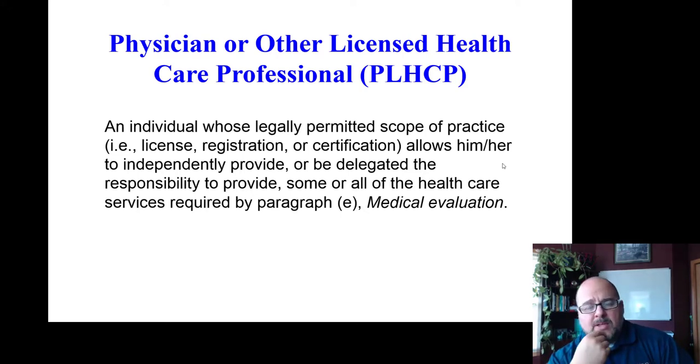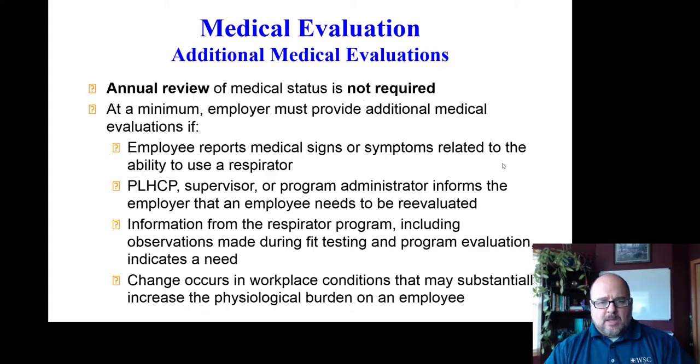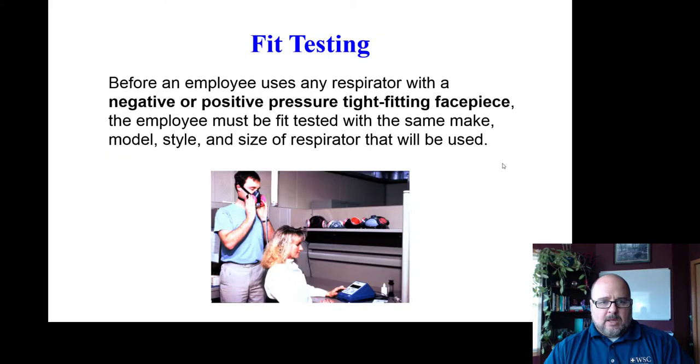You have to be checked out by some sort of licensed healthcare provider. The medical evaluation looks into your health history. Sometimes they test you. Then you have to go through fit testing. Make sure you get a seal if it's air purifying. That's very different than the seal check, which you do every time you put it on.